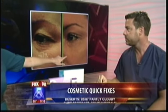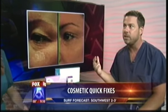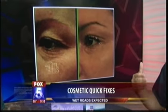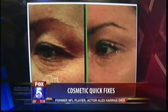And how long are your results going to last? You'll probably last about a year to 2 with this. Okay. One of the issues is what got you there in the first place. It's usually sun exposure, that type of stuff. It doesn't stop your skin from aging, but it turns the clock back.